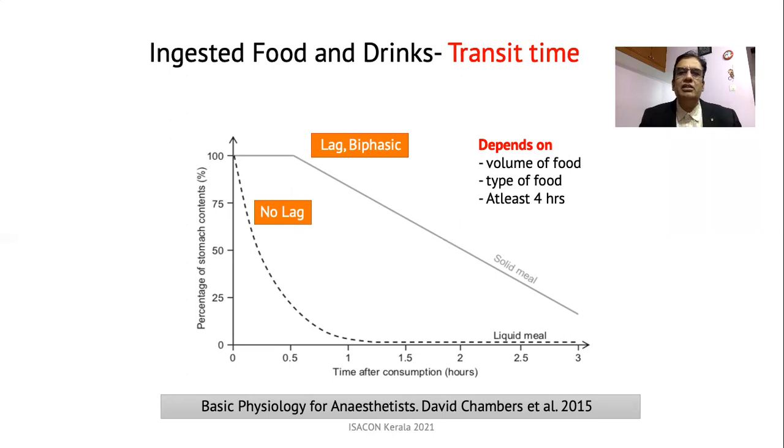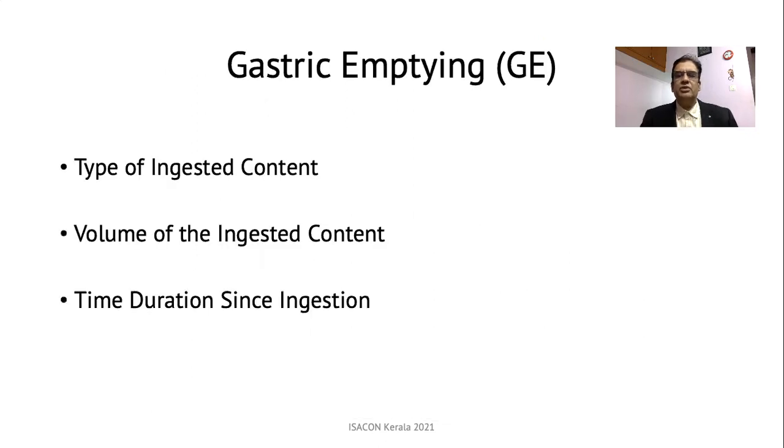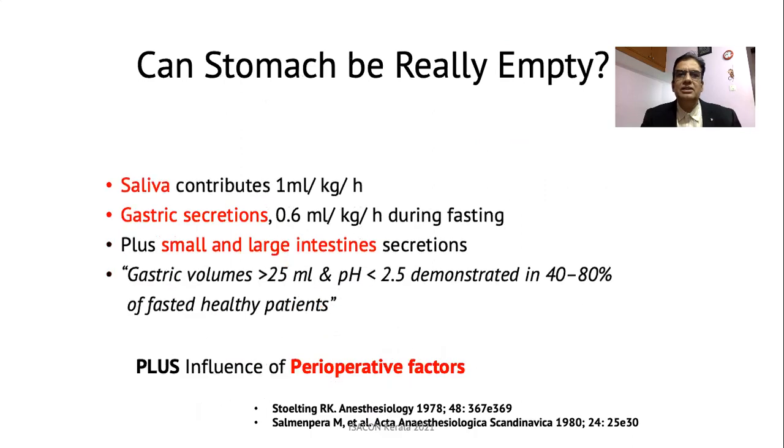This lag is mainly because it is a solid meal and it gets mixed up in the stomach. Initially, the non-caloric content also gets absorbed, but the rest is caloric content, much of it solids, and it will take a minimum of 4 hours for emptying. This would further depend upon the volume and the type of the food. So overall, the type of the ingested content, the volume of the ingested content, and the time since ingestion would affect gastric emptying times.